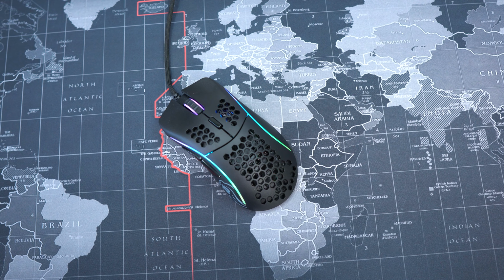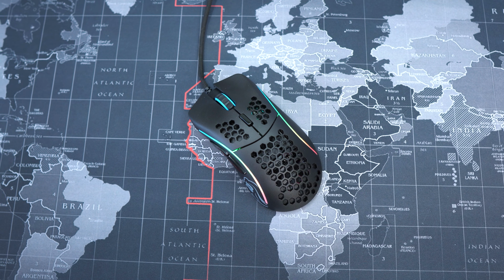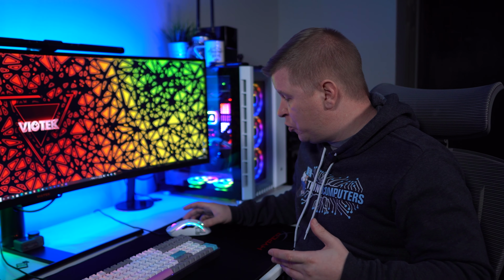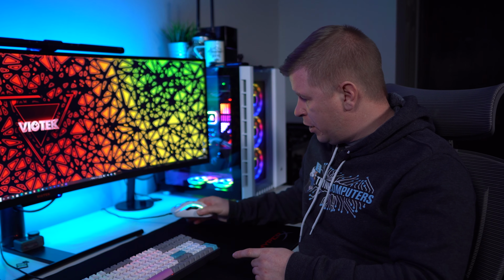It is the Glorious Model D. Now, Glorious is of course known for their Model O, but the Model D is made mainly for right-hand use, whereas the Model O is more ambidextrous. And the Model D, of course, it's sitting right here because it is my daily driver. We reviewed the black version, but I got the white one because it just goes better with my setup. And it's super comfortable, it's super lightweight.